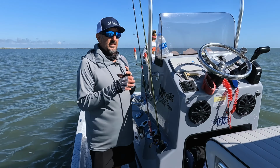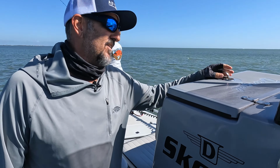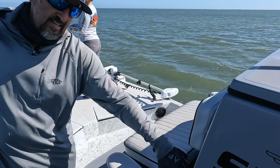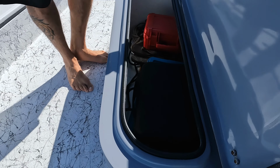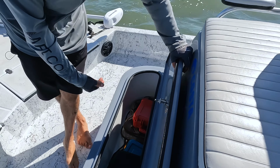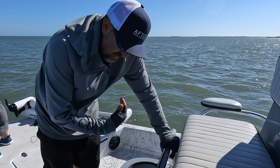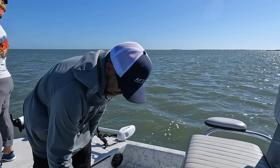Up front is all built for comfort for the passenger. We got the refreshment center right up here on top. Cold drinks always ready to go. And then we have cushioned front seat, storage underneath. This is a huge live well. I actually use mine for storage. I don't really keep fish in here that often, but it is equipped for that. It is a waterproof live well where you can put amazingly large fish and keep them alive all day long.